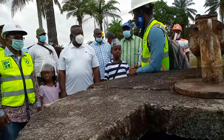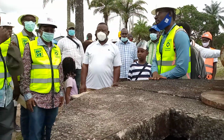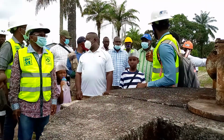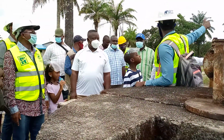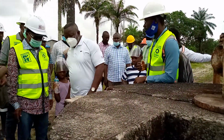The other way? Yes, this is one. We have one further down, and we have 3 on the other side. Yes, further up we have 1 this way. Where is the treatment center?